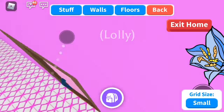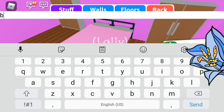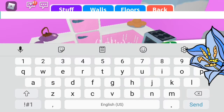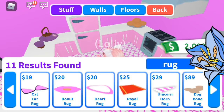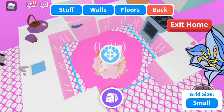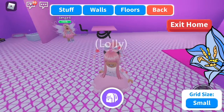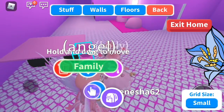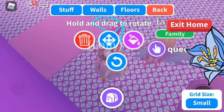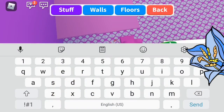I'm gonna add something special. Now I'm gonna add some rug over here. I think the donut rug looks good. There we go. Hard chair, Quinn. The hard chair is the best. The hard chair looks cute also. Okay. And I think the hard chair color is the best. So, yep, we're gonna add some more hard chairs. The more hard chairs, the better.